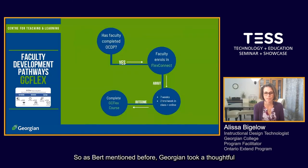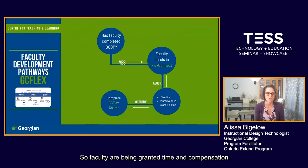So as Bert mentioned before, Georgian took a thoughtful and intentional approach to the implementation of GC Flex, recognizing the amount of work that goes into developing these types of courses. So faculty are being granted time and compensation for engaging with the professional development programs. We took a big picture approach and identified an institutional pathway for faculty professional development. This image is just one of a few different pathways that we have available for our faculty, whether it's to develop an online asynchronous course, transition from face-to-face to hybrid teaching, or a redesign when we're looking at Flex delivery.